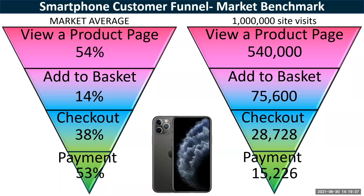The numbers do change for a tablet and for a desktop. Generally, smartphones starts to be a bit rubbish as you get past the add to basket stage. Desktop is really good at the checkout, which shouldn't be a surprise to you.